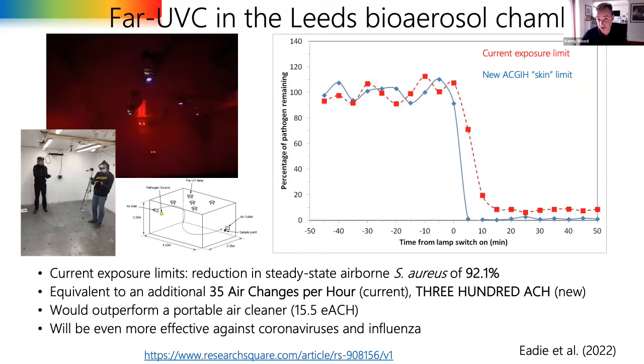And we have been collaborating with Kath Noakes and her team at the University of Leeds to trial some of the Far-UVC lights in their bioaerosol chamber. Now, the bioaerosol chamber is a room-sized environment, which is shown in this schematic here. It's about 4 by 3 by 2.5 meters or so. That's the dimensions of the room. We installed Far-UVC lights in the ceiling, and then we set the mechanical ventilation rate within the room to be 3 air changes per hour. And this is my colleague Ewan Eadie and myself doing some measurements of the light distribution within the room last summer.